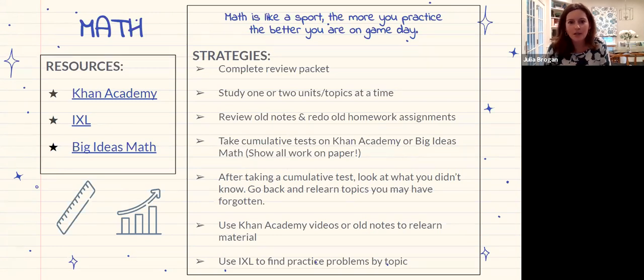So things that we suggest: the teachers very often give a review packet, which will mimic what the test is going to look like. So that's the first thing they should do, complete the review packet, not just look at it and go, oh yeah, I know how to do that, but actually complete it. Then, if it's a long-term test, break it up into different topics and study a couple of them at a time. They can always go back and review old notes and redo old homework assignments, which is always helpful.